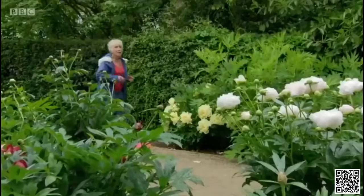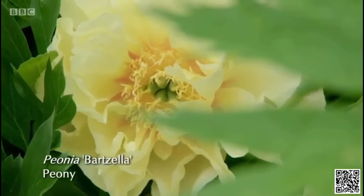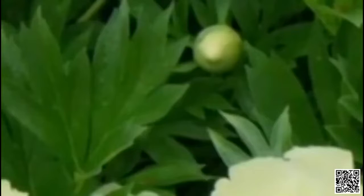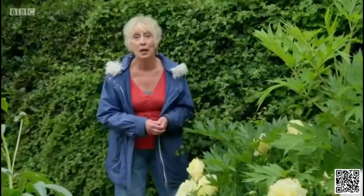This is the third type of peonies that we grow in our beds and borders. It's an intersectional hybrid. It's called Bartzella. These peonies were introduced in the 1940s by Mr. Ito, a Japanese botanist, who wanted to marry the benefits of both tree and herbaceous peonies. He succeeded wonderfully, but he never knew about it because he died before the first ones flowered.